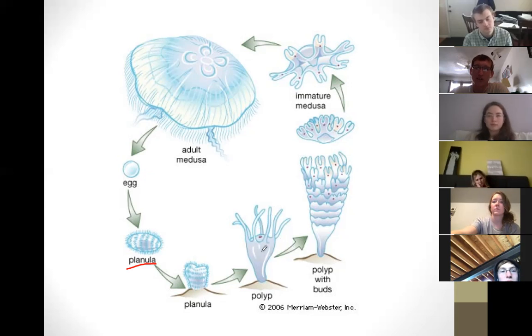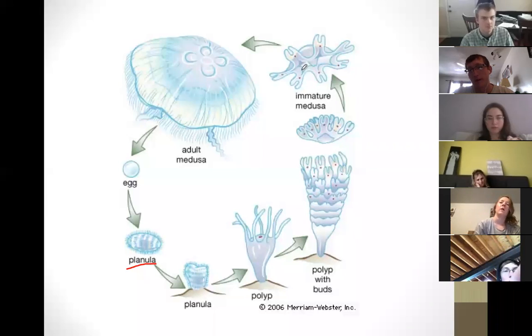But when he grows up, something weird's going to happen. He's going to start to produce buds. Multiple buds will come off of this same polyp. Those buds will swim away and become an immature medusa. They literally turn inside out to make this bell shape here. Then these guys here will become longer, more defined functional tentacles, and he'll be an adult jellyfish again, which is a weird way to grow up compared to what you guys have seen.